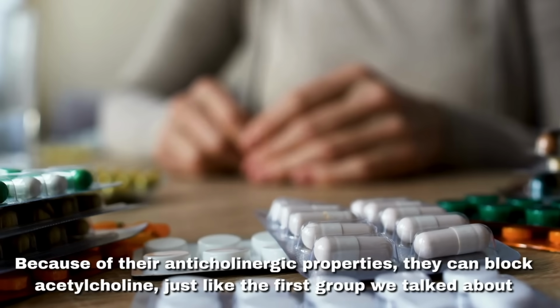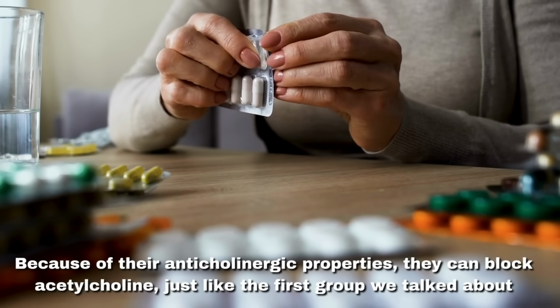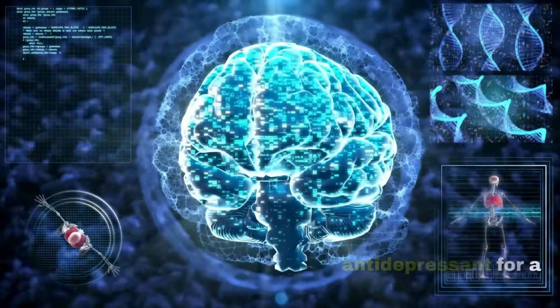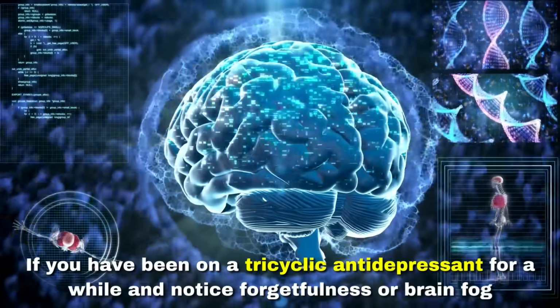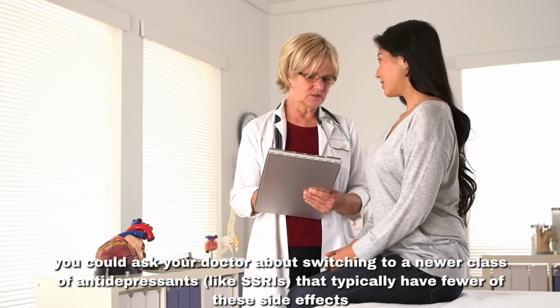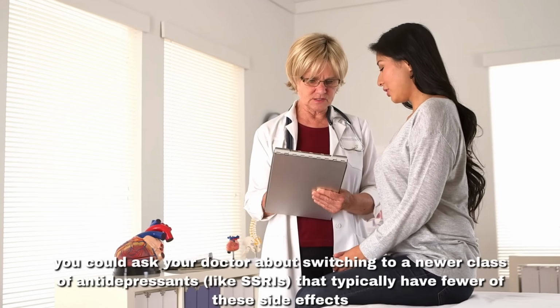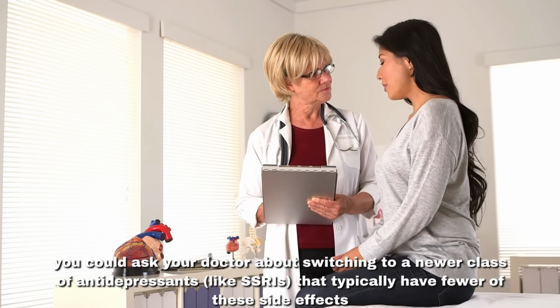Because of their anticholinergic properties, they can block acetylcholine, just like the first group we talked about. If you have been on a tricyclic antidepressant for a while and notice forgetfulness or brain fog, you could ask your doctor about switching to a newer class of antidepressants, like SSRIs, that typically have fewer of these side effects.